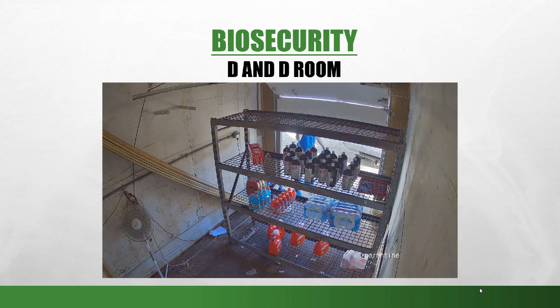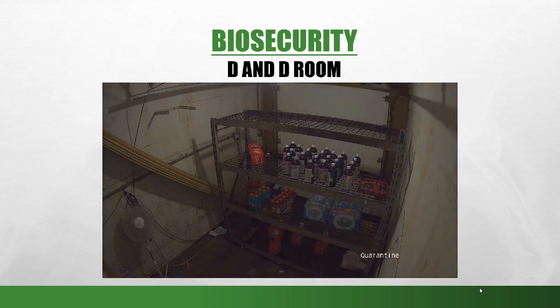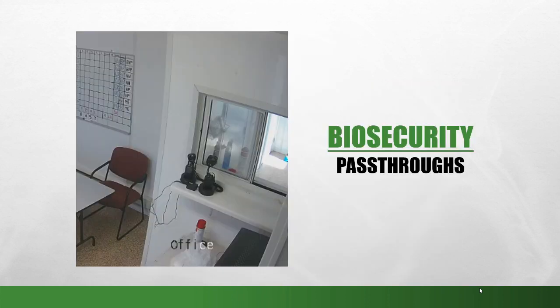This one's not a video, but just cameras are on these pass-throughs from biosecurity. How are we bringing in lunches? What's all being brought into the farm? Are we following the processes?